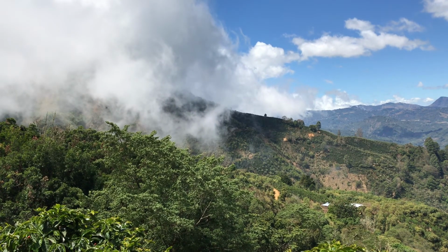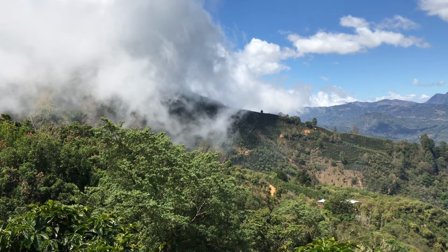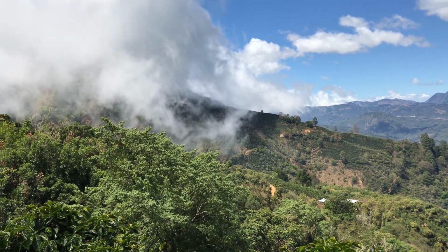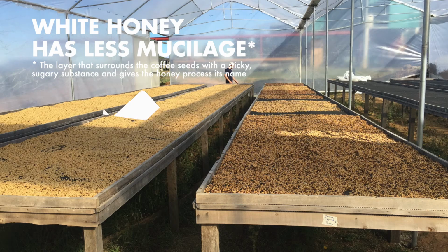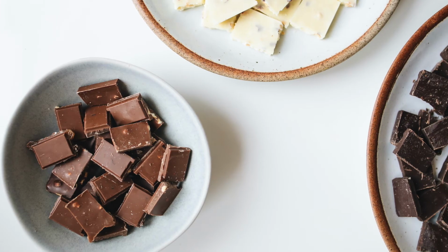This is this cup. So this coffee is grown on the top of the farm. And for me, that's the best part of the farm. It's the most beautiful place and where you can grow the best coffees, in my opinion. So this is a white honey, which means that they don't leave that much mucilage on it. So it gets very clean and very transparent. When it comes to Costa Rica coffees, when we buy them, we are looking for chocolatey and full-bodied coffees with all those kind of stone fruit flavors to it as well.